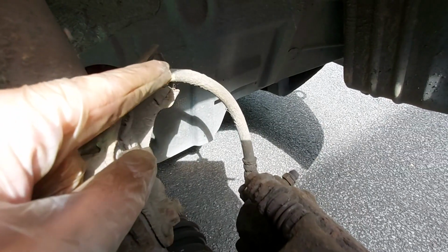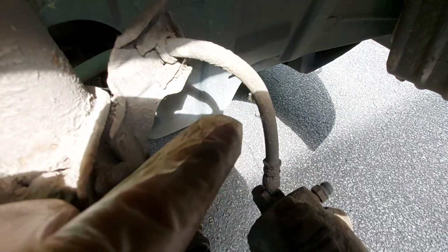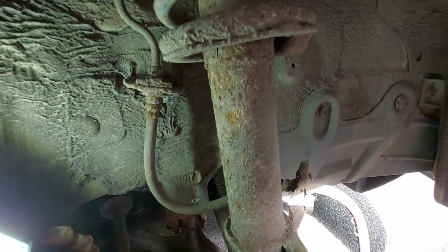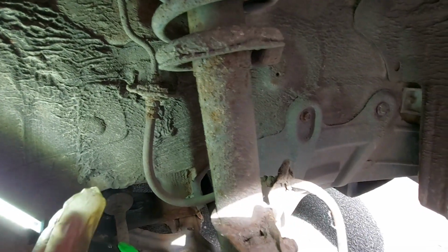As for the brake line, that's this one here, there are no obvious leaks. It's all dry down there, and indeed I've followed it round behind the shock absorber and up there as far as I can see, and it looks dry all the way, so happy with that.